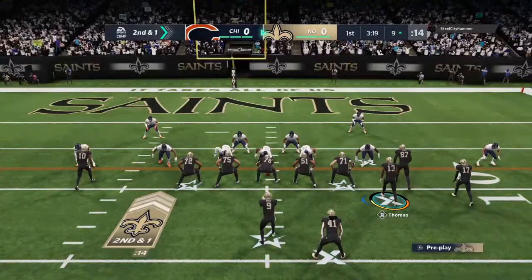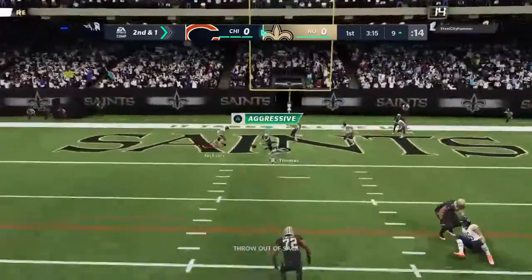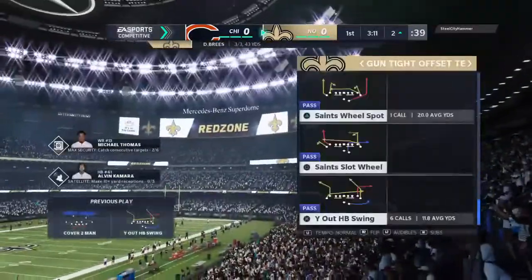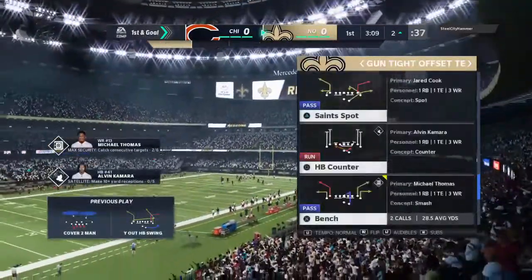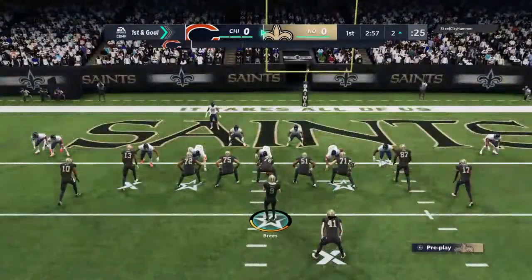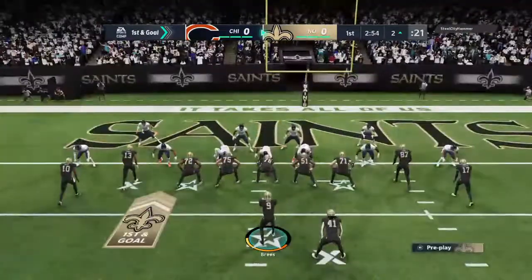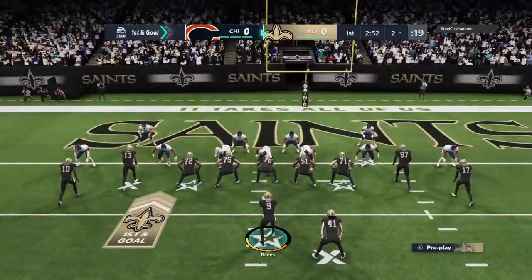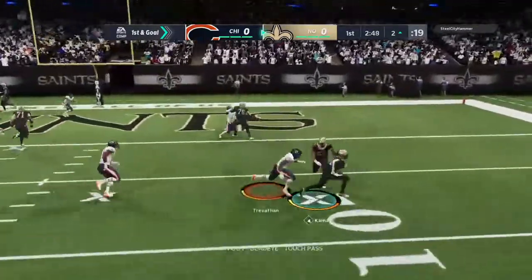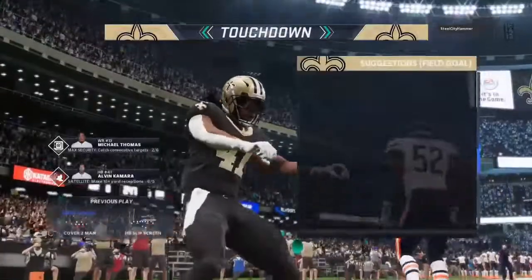From the gun, it's Brees. Hit a touchdown. No, the ball is out. The body don't matter. The ball has to be grasped. Yeah, remember, it's the ball, not the body. Oh, I hate that game. They need to change the rules of that. Oh, my God, he got a block. That was a nice block.